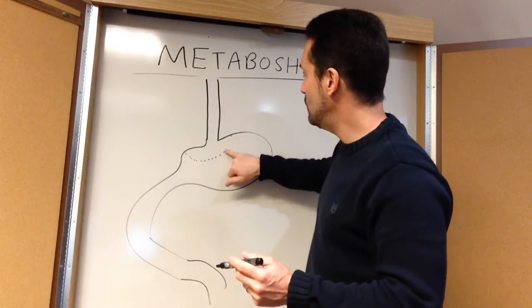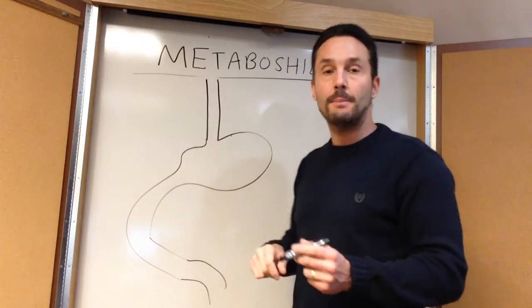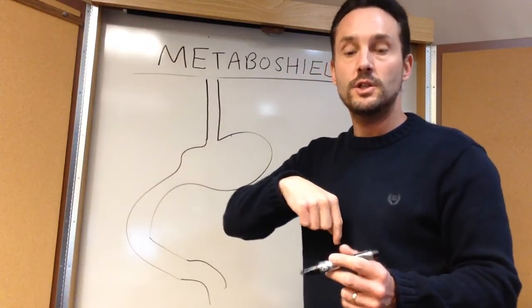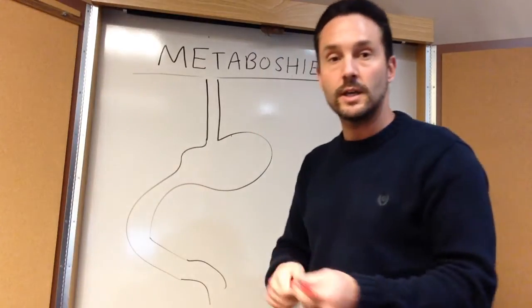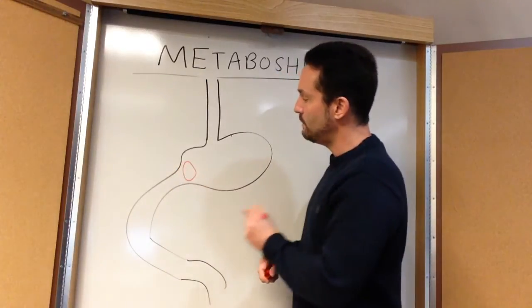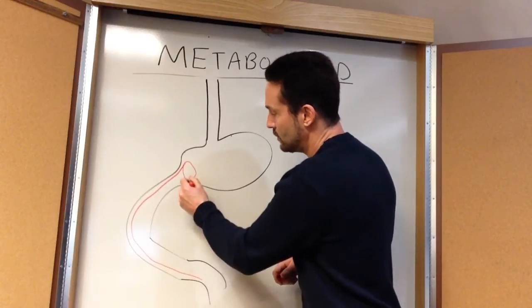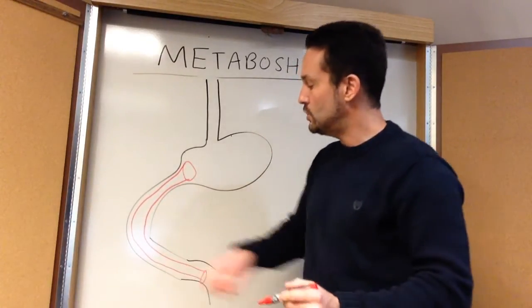With this new procedure called the gastric sleeve, it's actually done endoscopically. So you are put to sleep, they pass a fiber optic camera into your stomach, and they place a gastric sleeve. And this actually looks like a condom, and I've nicknamed it the colon condom. This sleeve is inserted in the distal portion of the stomach, and it is a plastic tube that goes into the duodenum and it empties out in the jejunum.